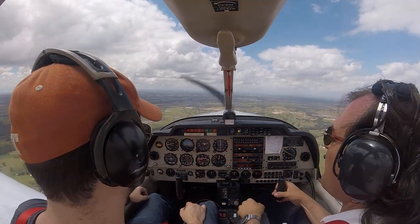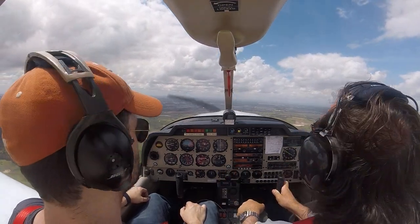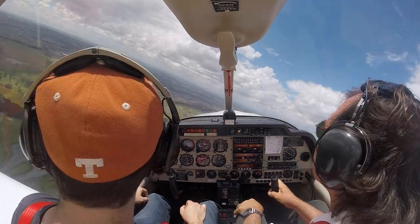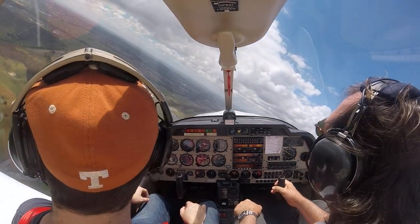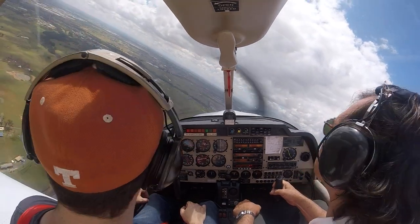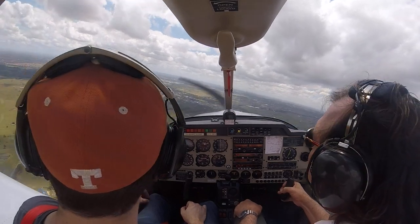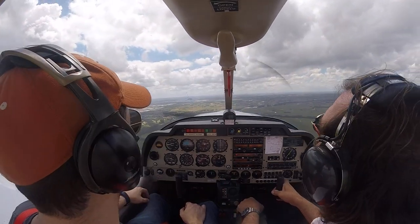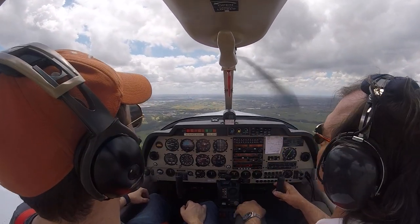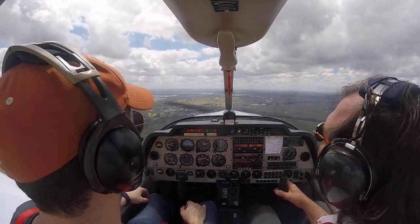10 degrees of flap. Okay, that's now cutting, so clear right, centre, left. We turn and put the wing at 90 degrees. About there. Now we pick a point. Something on the horizon. Oh yeah, I see a building there. Yeah, and we fly straight and level to it.